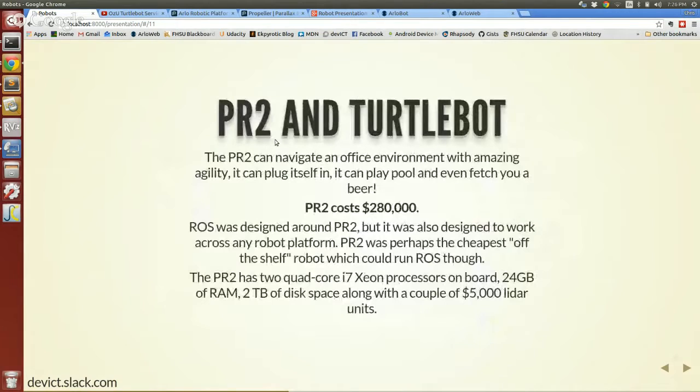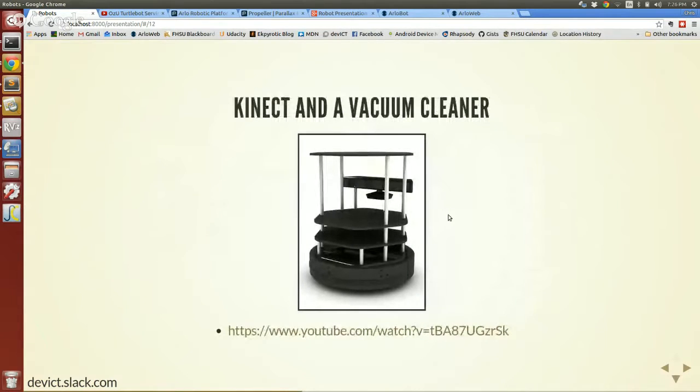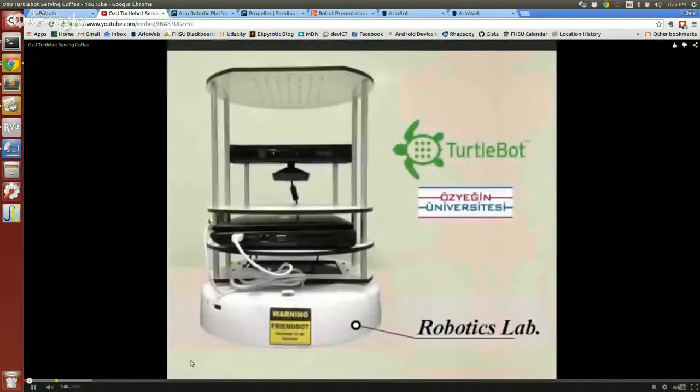So the next question Willow Garage had was, would it be possible to do something where the average person could get in on this instead of having to go be a university student or come up with $250,000? And here I just talk about what it can do. So they came up with a Microsoft Kinect and a vacuum cleaner. And here's another little video just to kind of show what it can do.